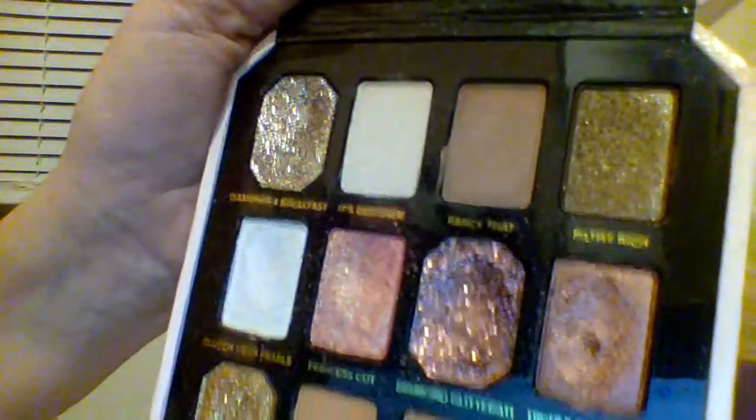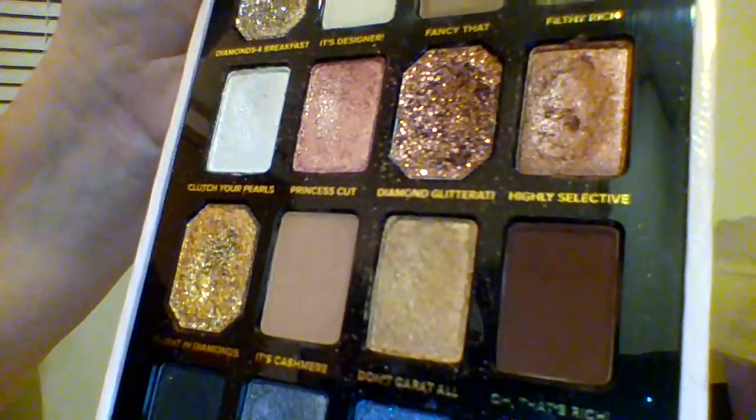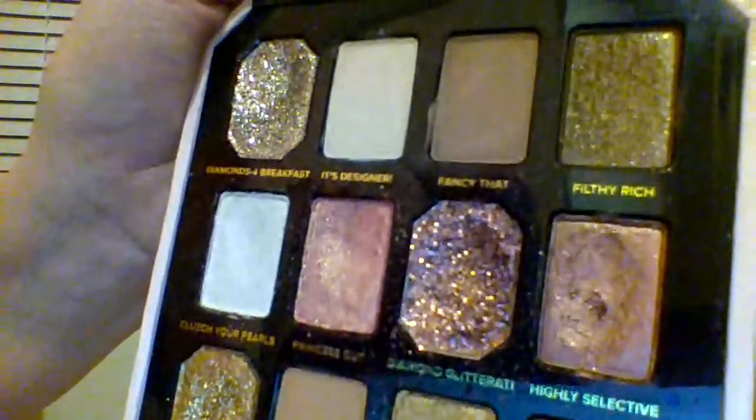There are four actual glitter colors, and then there is four matte colors, and the rest are shimmers. And I mean, I just think that I've used this many times, and there isn't anything I don't like about it. I've even used some of the mattes, even though the mattes are not my favorite. I'm going to swatch a few colors because I want you to see the depth of this palette and the saturated color.